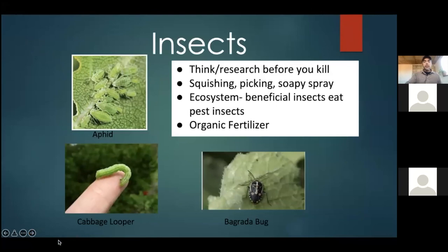And of course, you're not going to be the only one that is going to try to eat your vegetables. There are a lot of different critters out there in the desert, like the aphids, and these ones that will try to go on your zucchini, and all different kinds of bugs. Before we even try to do something about them, it's important to know what we are dealing with. So think, observe, and research before you start putting a pesticide on it.